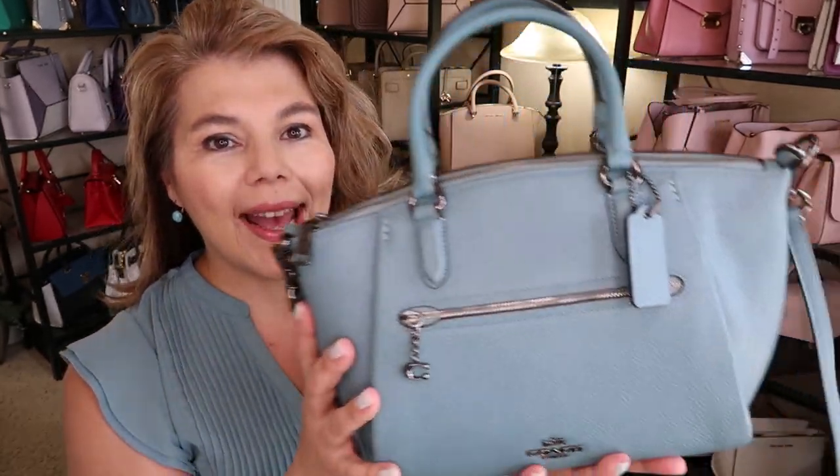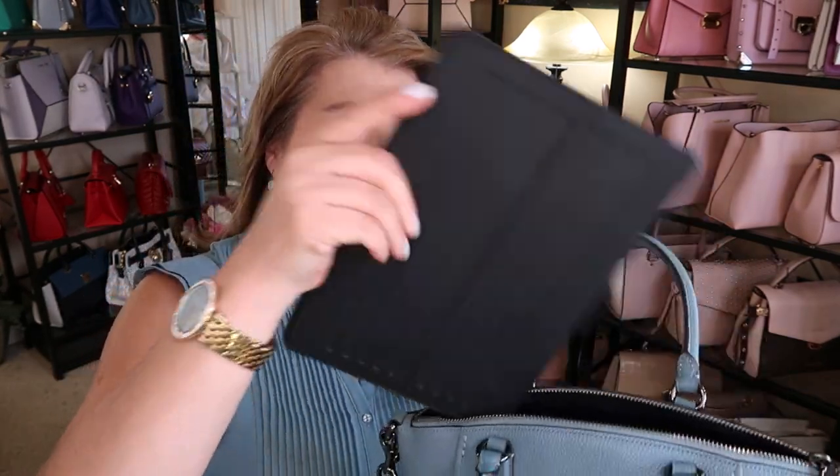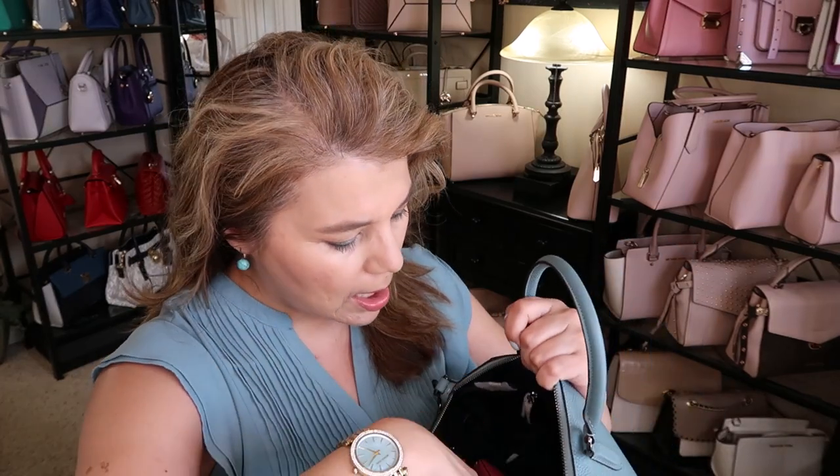So I'm gonna go ahead and show you how much it can fit. And it can actually fit a full-size 9-inch tablet, and I'm just gonna put the tag back in.